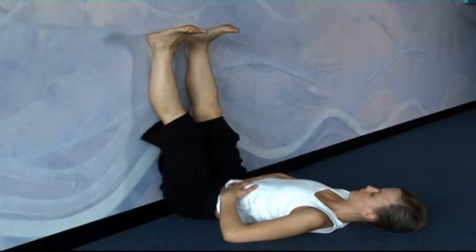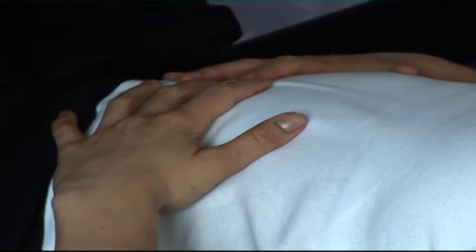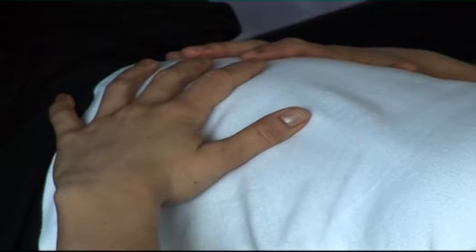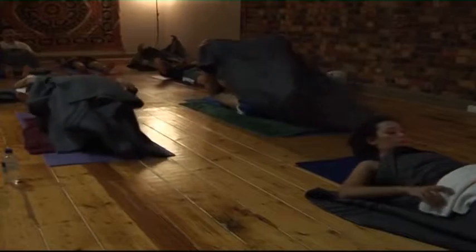Lying on your back with your eyes closed, gently place your hands on top of your belly. Inhaling, feel your belly expand and rise up. As you exhale, feel it contract. Practice this for at least 5 to 10 minutes at the end of your bedtime yoga routine.